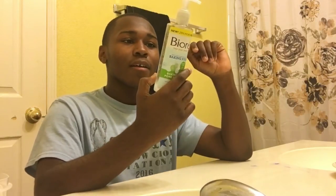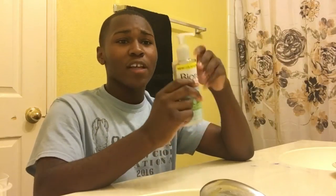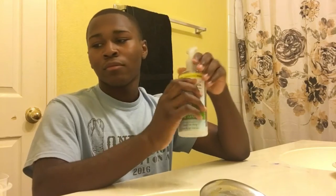Use this twice a day, in the morning and before you go to bed at night. Then you wake up, use it again. So it's a twice a day thing. It deep cleanses to remove dirt and impurities from the pore while gently exfoliating away dead cells to reveal smooth, healthy looking skin. I've been using this for about 3-4 weeks and my face has really been clearing up like never before. It's way better than this stuff, but still, this stuff is good.